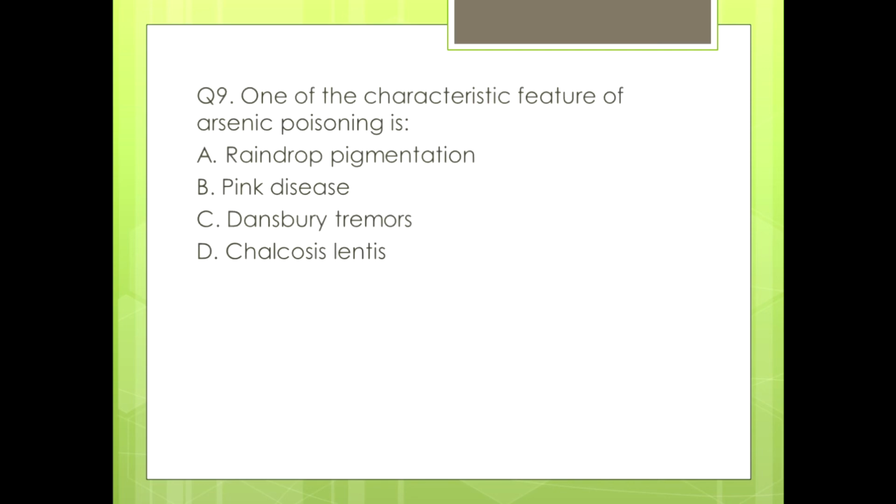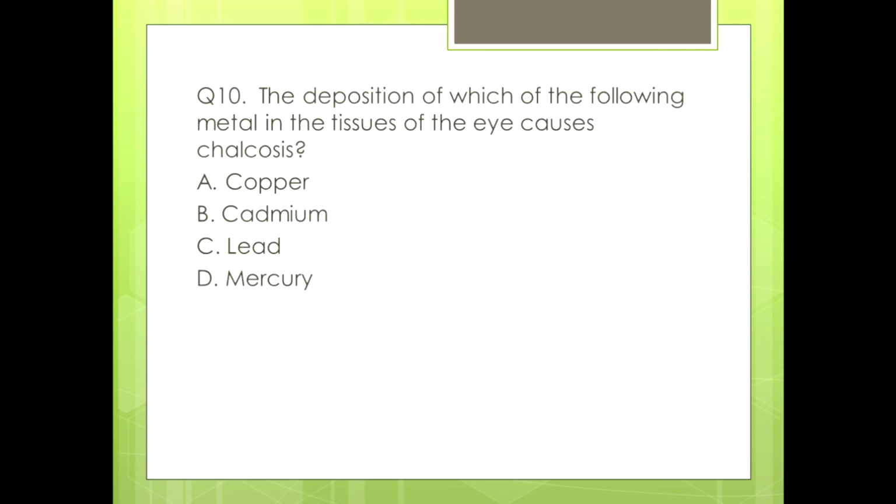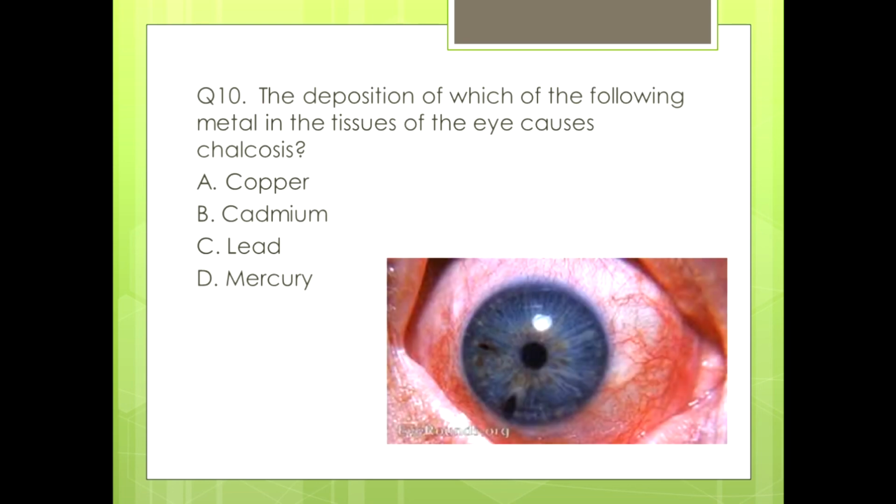Then, one of the characteristic features of arsenic poisoning is raindrop pigmentation. This is how raindrop pigmentation looks. It is basically brown pigmentation mostly seen on the skin, shoulder, eyelid, neck area of a person. Pink disease is caused by mercury. Danbury tremors is also caused by chronic mercury poisoning, and chalcosis lentis is caused due to copper poisoning. Then, the deposition of which of the following metals in the tissue of the eye causes chalcosis? As I've discussed, the answer is copper. Here you can see there is brownish deposition, which is due to copper poisoning.